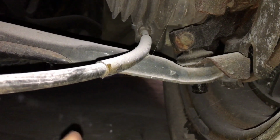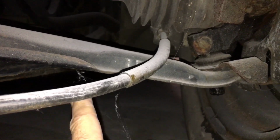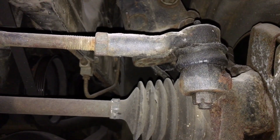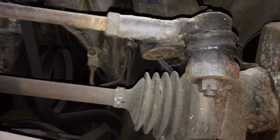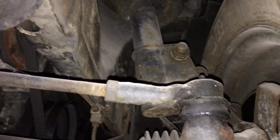So as with the front, I'm probably going to remove the control arms and replace all the bushings on that. As far as the tie rods, just get rid of them. Definitely the outer ones. Got to look into the inner ones as well. And then go around the rest of the suspension and see what's what.